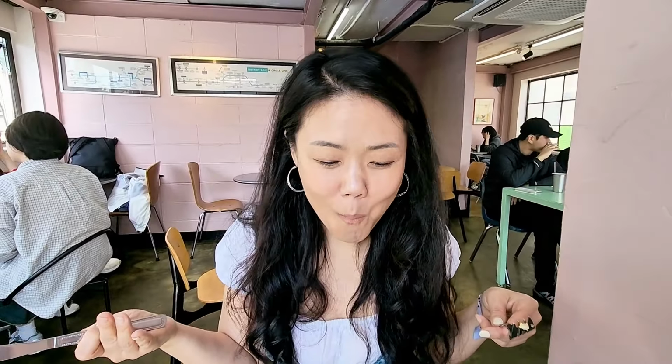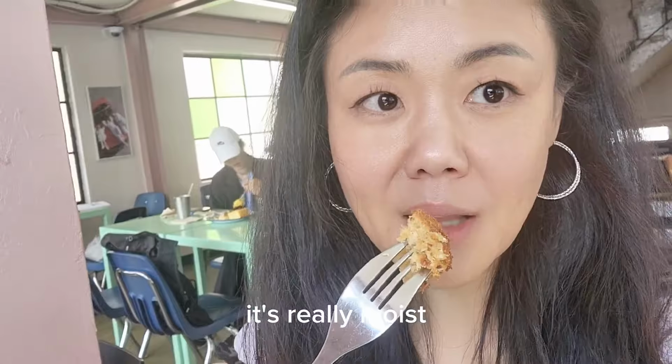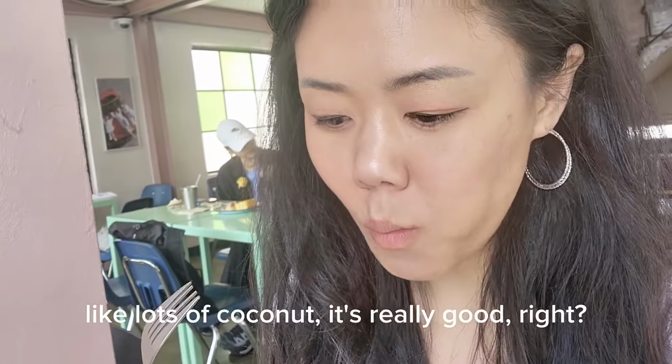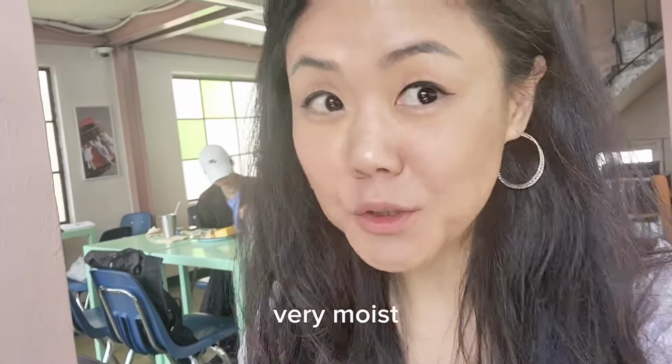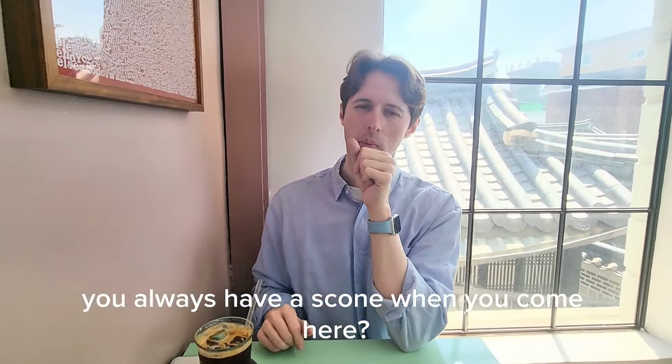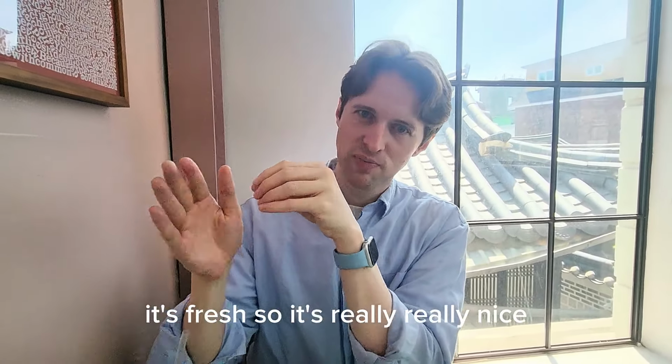How is it? Very crunchy. It's really moist and lots of coconut. It's really good, right? Very moist. You always have the scone when you come here. Especially if you come early, it's fresh. So it's really, really nice.